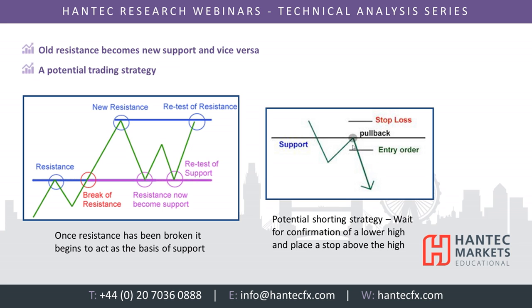Once it's starting to fall away, you can then enter the trade. So, because you've got this resistance in place, you want to put your stop loss above there to just give you a little bit of security, and because you've got that lower high in place as the resistance, you can then start to trade short on the downside. And that is a potential shorting strategy you can have.